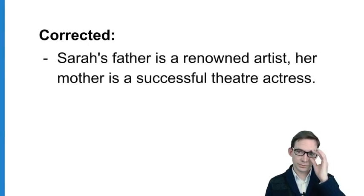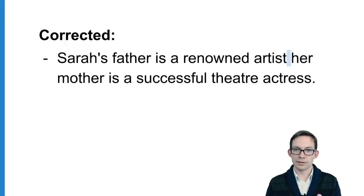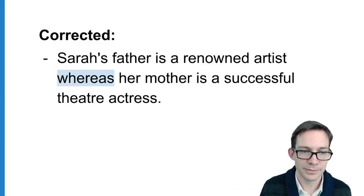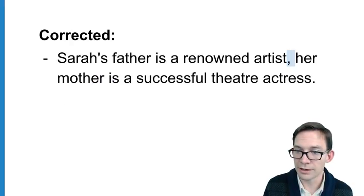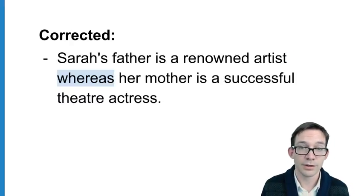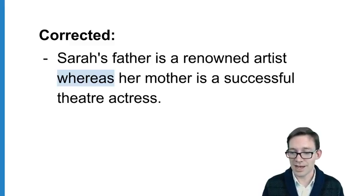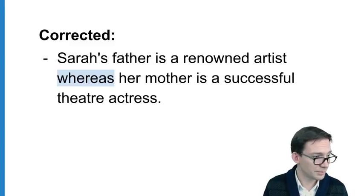There's that mistake again. Get rid of that comma. It's gone completely. What are you going to do now? You put whereas, the conjunction, okay? And now you've got a complex sentence, okay? So you've got that conjunction there, and there's no need for the comma. Take it away. Whereas, this was one of the contrast words that we talked about last week. Good, sound is good, okay?